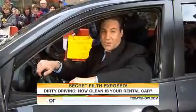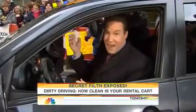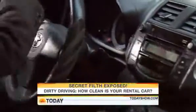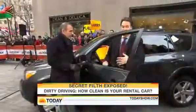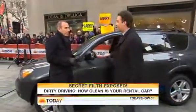The American Rental Car Association would not comment on our findings, but told us for the rental companies, cleanliness is a top priority. The experts say all you can basically do is use these handy wipes, wipe down the steering wheel, wipe down all the buttons, the places that people mostly touch. And Matt, if you see your car is dirty, don't be embarrassed to walk up to the counter and try to get a new one. They want to know about it.